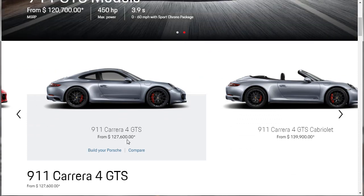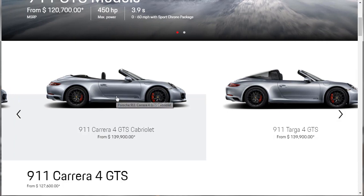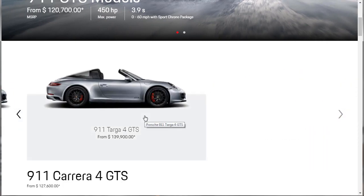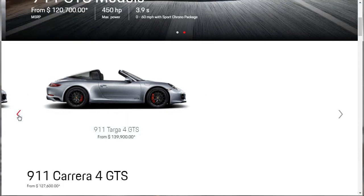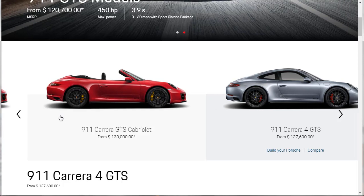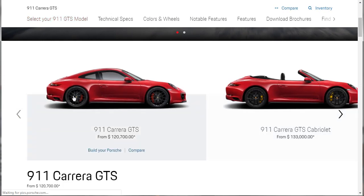That's $127,600 out the door. Well, for starters, out the door. Then you have the Carrera 4 GTS, which is just the convertible. And then you have the Targa, right? You have the 911 Targa 4 GTS. I think there's one more behind the one that we're looking at. Well, it's this one. Then we just have the base, the two-wheel drive convertible version, and then the two-wheel drive hardtop version.